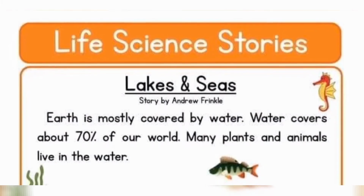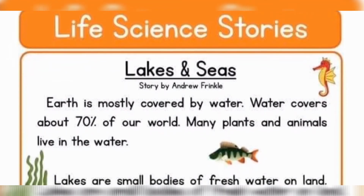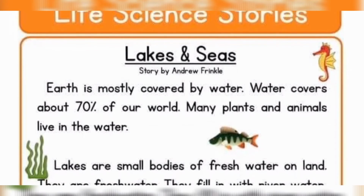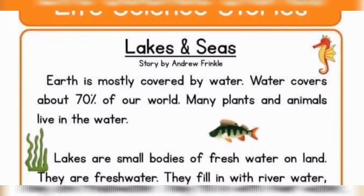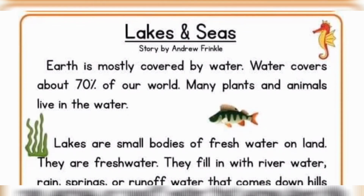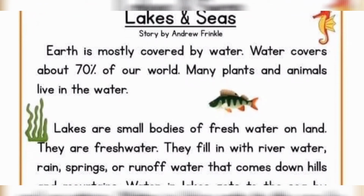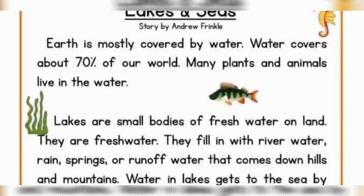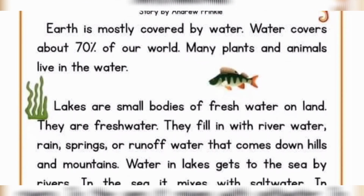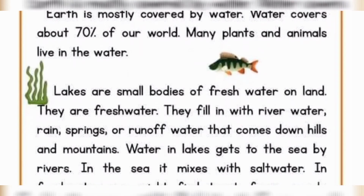Lakes and Seas. Earth is mostly covered by water. Water covers about 70% of our world. Many plants and animals live in the water. Lakes are small bodies of fresh water on land. They are freshwater. They fill in with river water, rain, springs, or runoff water that comes down hills and mountains.